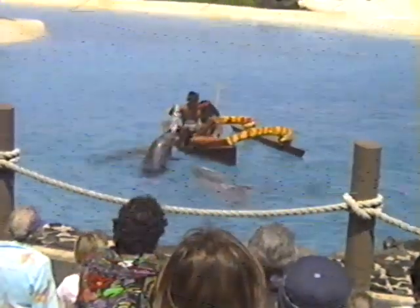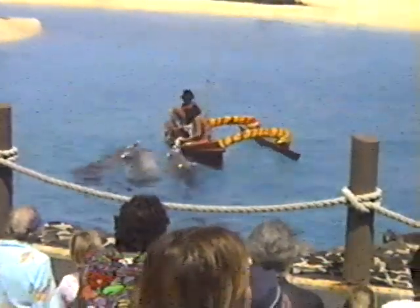Once again, Ke Kai Mala, some of you have just walked into the Waiters Cove show, is a unique hybrid of a false killer whale and an Atlantic bottlenose dolphin. By the way, many people often ask, how did this ever happen, producing a wolfin? Well, both mother and dad did it all by themselves. They met on the job here at Sea Life Park. They got together and produced Ke Kai Mala.